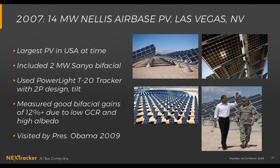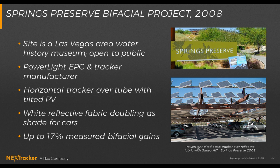We did a lot of measurements here. We built some additional projects with this design. We ultimately abandoned the 2P design because it required some pretty expensive rails that had to be built, and the GCR suffered a bit by extending the panels past the edge of the tube, and it turned out we didn't need that feature. The next project we built, we basically went back to horizontal tracking over the tube.